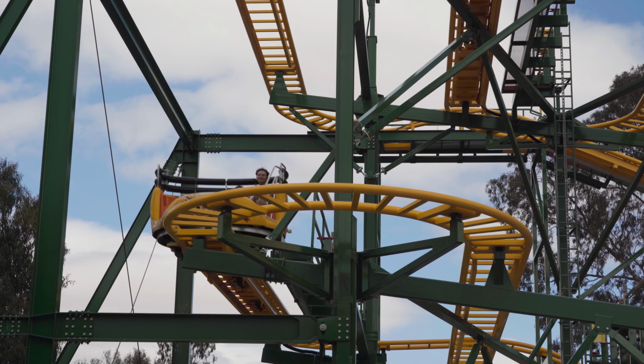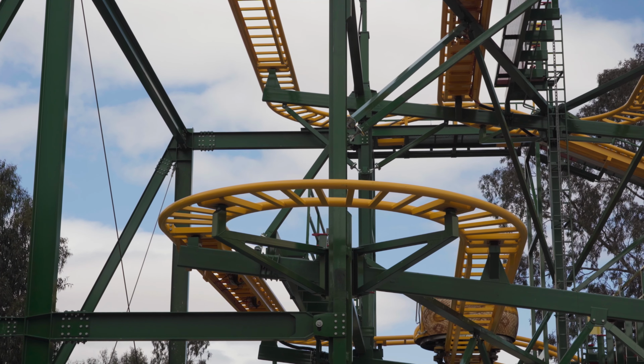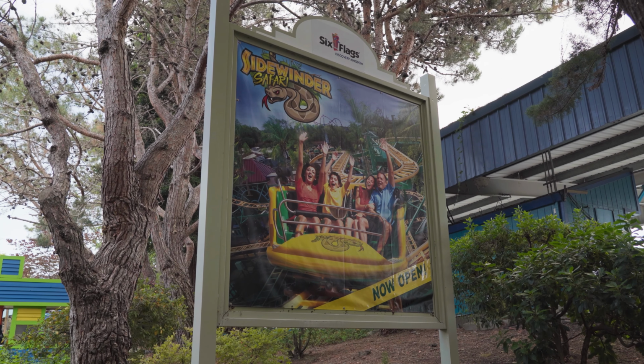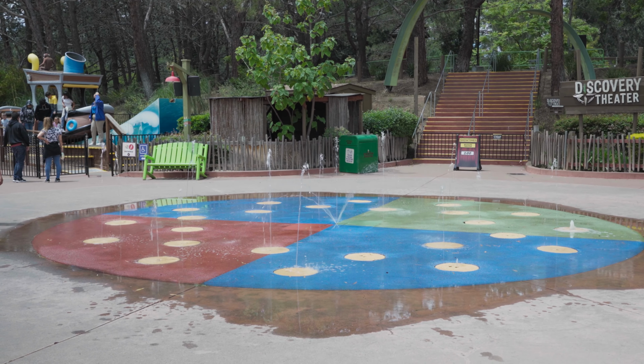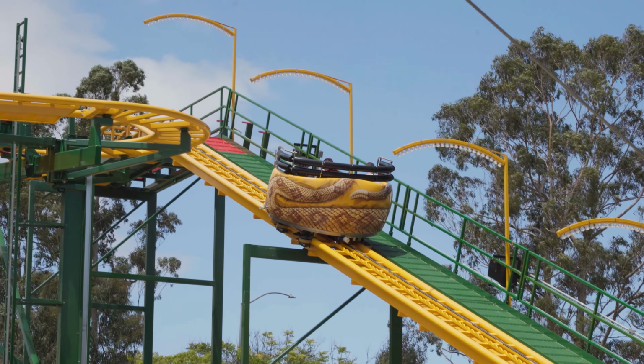Today I was at the park to cover an extremely exciting event, the public opening of Sidewinder Safari. After an almost 3-year wait, we finally got our new coaster. I'll take you through the entire ride experience, from the queue to the surrounding areas to the ride itself. Not to get ahead of myself, but it's just the ride that Discovery Kingdom needs.